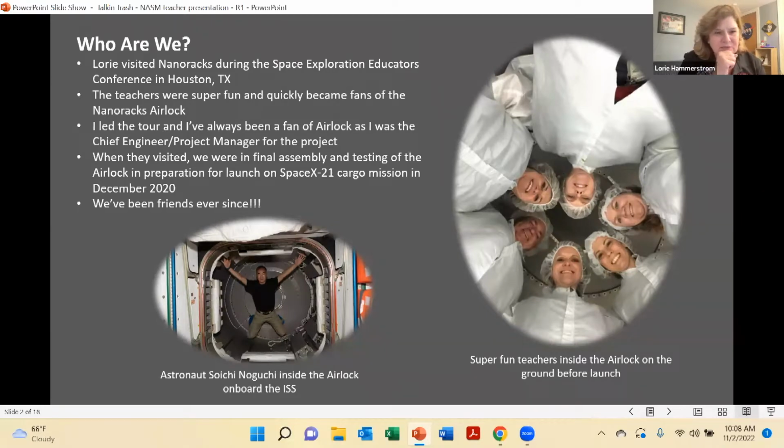Do you want to say more about the astronaut inside the airlock, because that's on station, right? Yes, correct. If you see the little circle behind our heads in the picture on the right, that same circle is behind astronaut Soichi, who is in the airlock on the International Space Station right after we opened the door and opened the airlock for business. It gives you an idea of the size of the airlock. That will become important later, and how it can be used for trash and other aspects of the airlock.